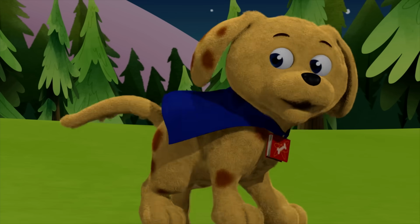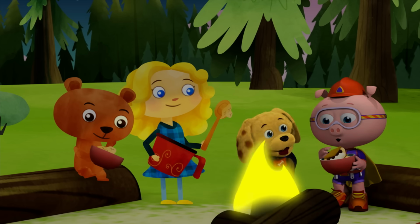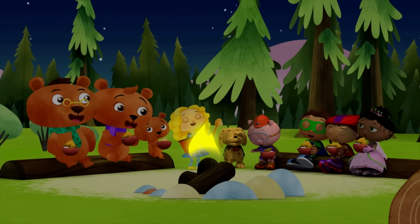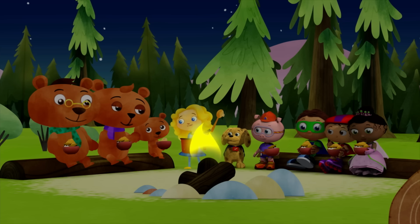Woof-de-doo! Give your tail a wag! Putting porridge in s'mores is a great compromise. We can call it s'morage. S'morage for everyone!